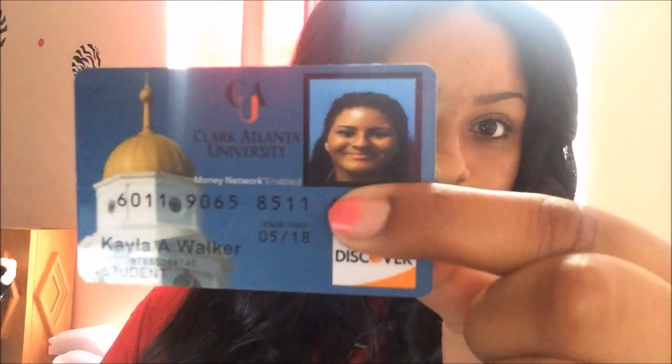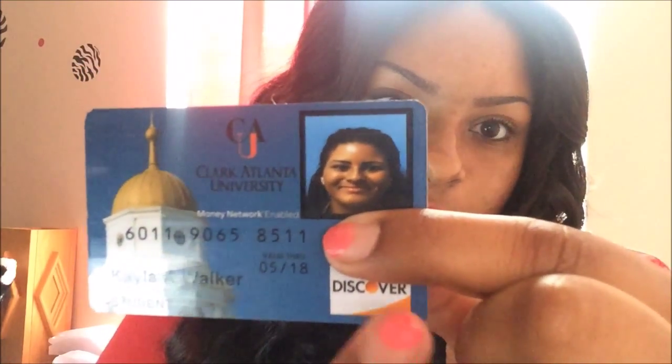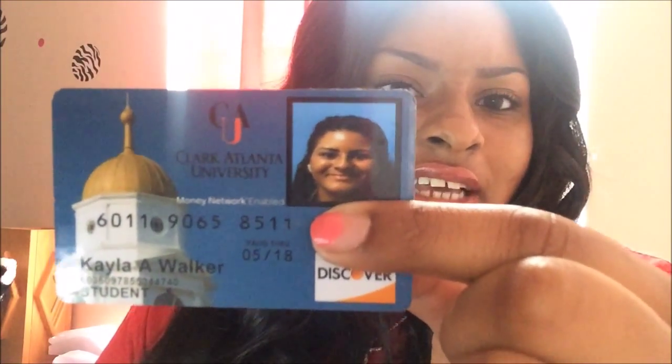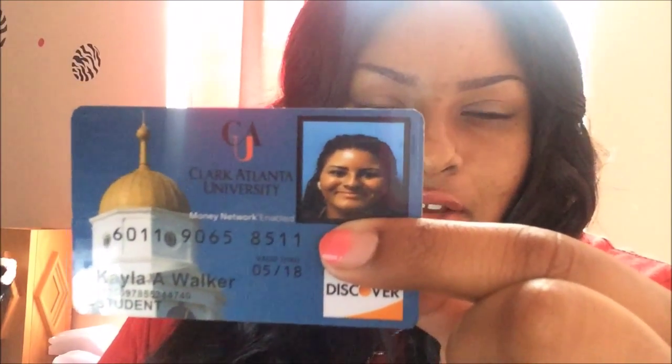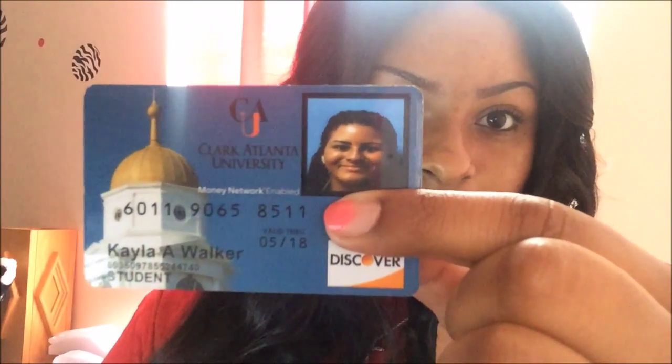First thing is, a lot of you guys have been asking about the PAW card. I'm going to show you what it looks like. This is your CAU PAW card. As you can see, there are numbers across here, and I'm holding my finger over it. You can activate this as an actual debit card, so if you want your refund check put on here, you can. You can use it anywhere that Discover is accepted.